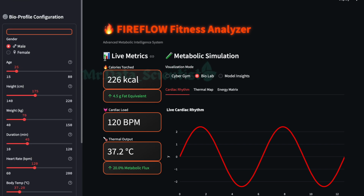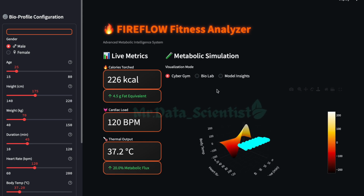Check live metrics. I burned 226 calories. That's like eating half a cupcake. The 4.5 gram fat equivalent means those calories melted some fat. Cardiac load shows my 120 beats per minute heart rate, and thermal output says 37.2 degrees Celsius with a 20% metabolic flux. That's how much my body's energy is revving up compared to a normal 37 degrees Celsius, like a turbo boost.